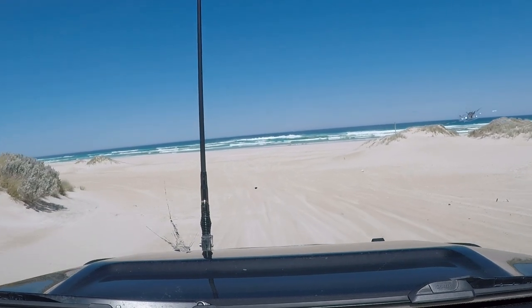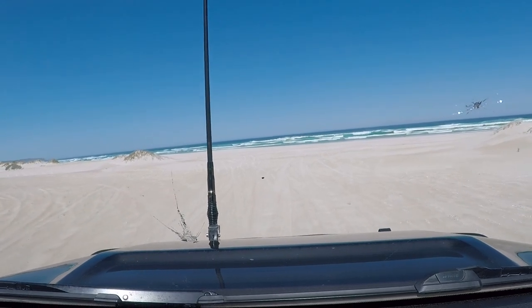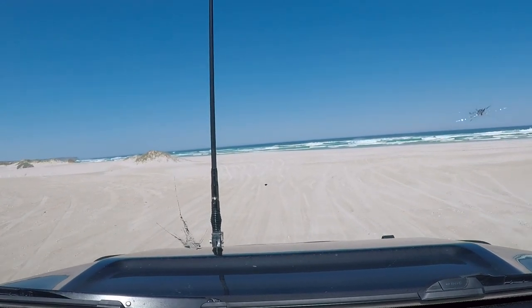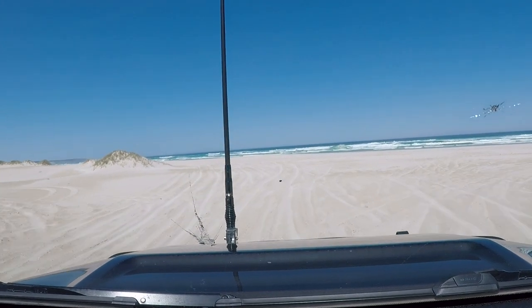Super pretty. Jill was just reading a sign saying that this was a sanctuary zone. The waters here are nutrient rich, one of the most nutrient rich areas in Australia. So you get all sorts of critters.